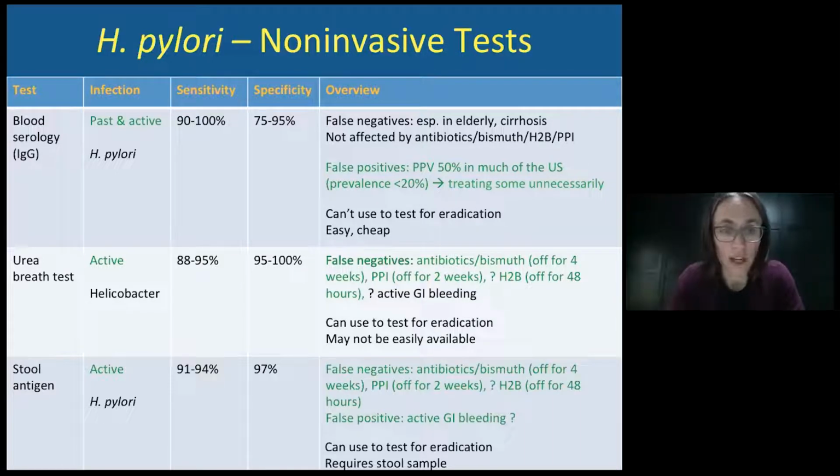The stool antigen also has quite good sensitivity and specificity similar to the urea breath test. It has the same issues with false negatives around antibiotics, bismuth, PPI, and possibly H2 blockers. And it also may have a false positive in the setting of active GI bleeding. Again, you can use this test to test for eradication, and it requires a stool sample.